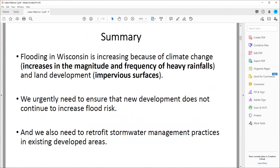Flooding in Wisconsin is increasing, for two reasons. One is climate change, and there's really good evidence that rainfalls are increasing in intensity and amount in the last couple of decades, and will continue to increase. It's for the simple reason that warm air can hold more water. The second factor, the one I'm focusing on today, is land development, and really impervious surfaces and also compacted soils are the real problem there. We need to make sure that new development doesn't increase flood risk. And we also have to go back to places that were already developed and see if we can retrofit. Next slide.